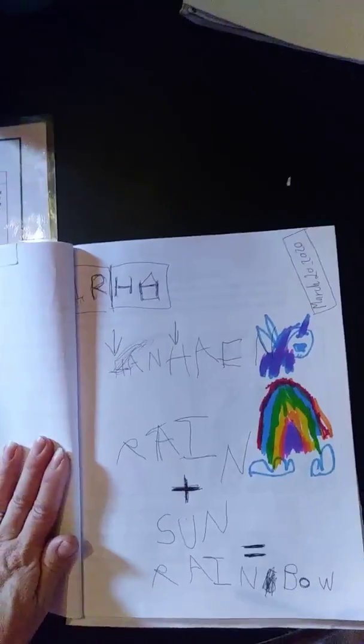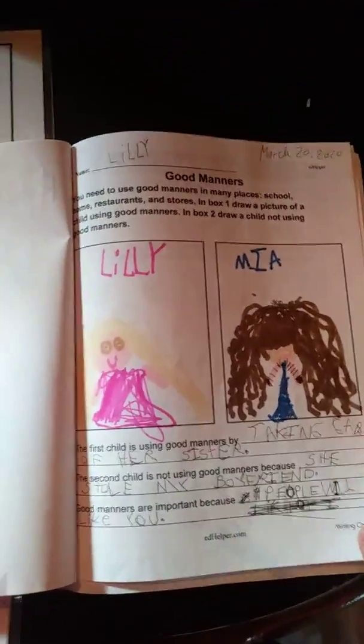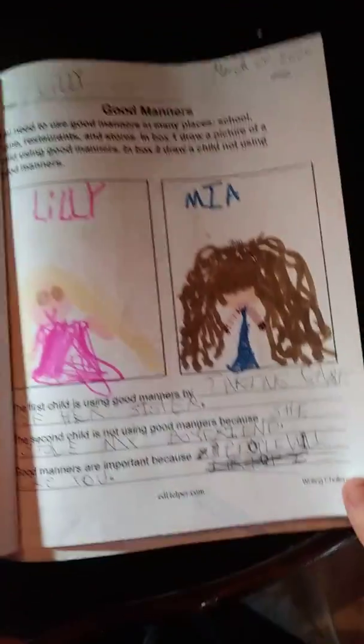This was an assignment that you guys gave them together with French and English, where they have to start writing a word starting with a certain letter, and she started working on those. This was her March 20th assignment with the rainbow, and that's her rainbow and unicorn and the sun. The good manners, bad manners pictures, and what you do to have good manners and what you do to have bad manners.